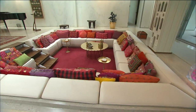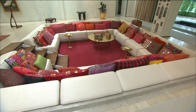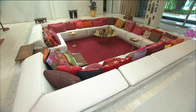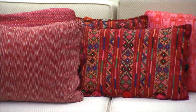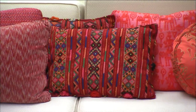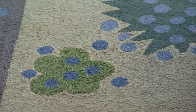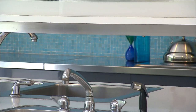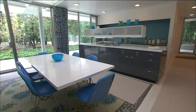The conversation pit is always an eye-catcher. You can see in a house like this, the walls are marble, the floors are travertine. It's not the sort of space where you can paint the house. And so Mrs. Miller was very interested in ways to keep the house enlivened. You can see that even in the kitchen, it features a rug on the floor that was designed for the space by Alexander Girard, and beautiful Venetian glass tiles on the backsplash behind the stove add a really strong note of blue to this space.